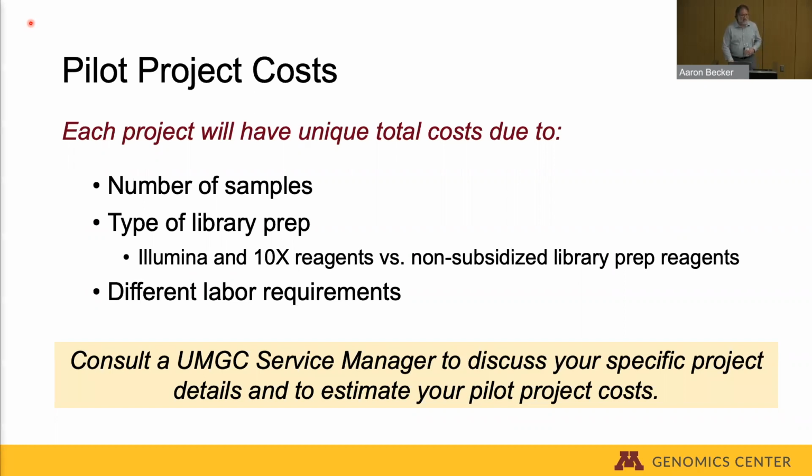So if you have a 10x single cell project, my colleague Pat Grady is going to be here. He's our 10x single cell service manager. And going back to the RNA-Seq projects, Nasia Mead is going to be our manager for those types of projects. Elise Frailing, who's not here today, is also going to be a point of contact. She's an operations manager for most of our NGS applications.